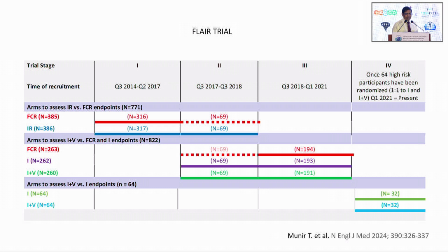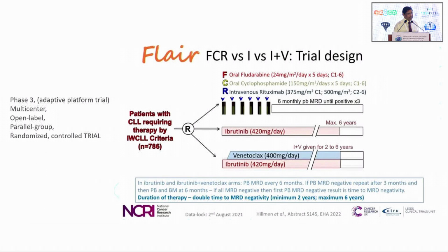The first part of the trial compared FCR with IR, which showed an improvement in PFS with ibrutinib rituximab. The second part of this trial is what we are going to discuss today, the comparison of FCR with ibrutinib and venetoclax. So this is the design of the trial. Patients were randomized to FCR versus ibrutinib and venetoclax. Initially, ibrutinib was started to take care, and then once the risk of tumor lysis was less, venetoclax was added with the ramp up schedule.